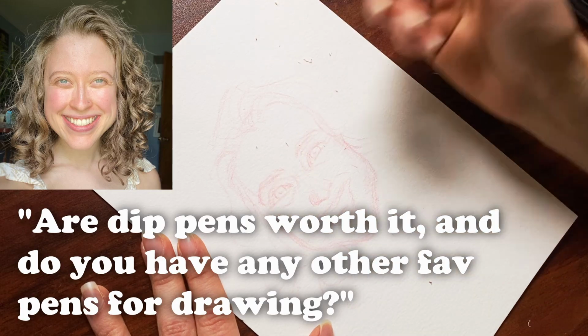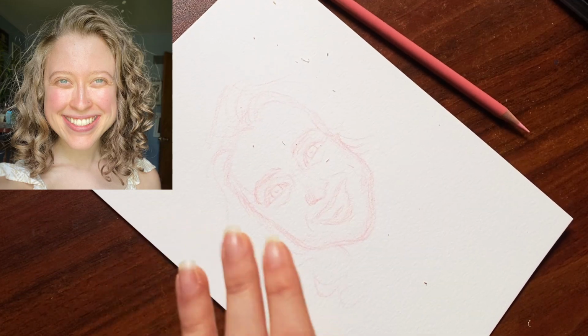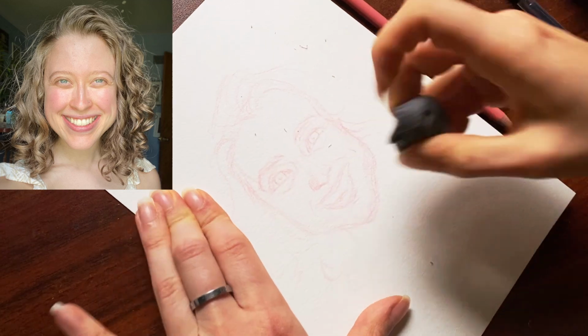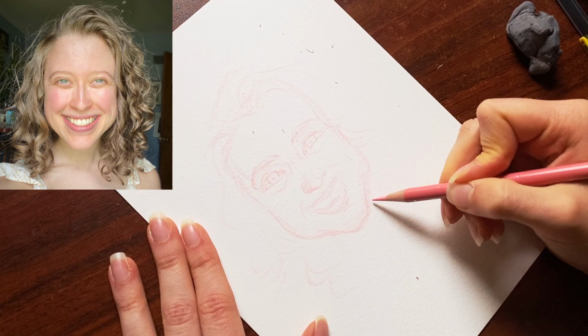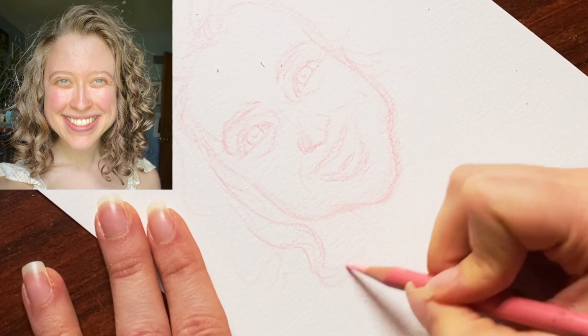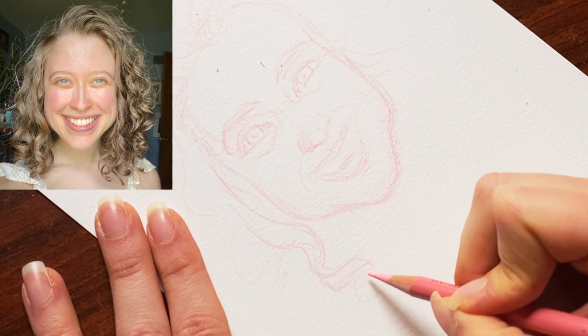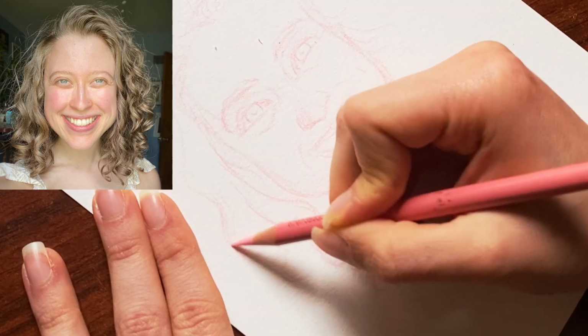Are dip pens worth it, and do you have any other favorite pens for drawing with? 10,000% yes. I got my dip pen for Christmas, I think 3 years ago, maybe 4, and honestly, it is one of the best gifts I've ever gotten. I have the Deleter dip pen, which came with 3 different nibs. It's super affordable, the nib range is super versatile.